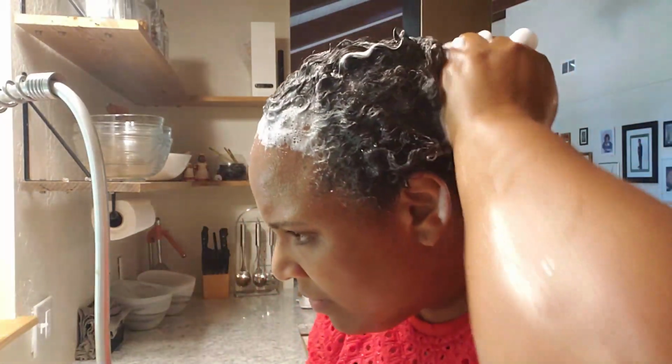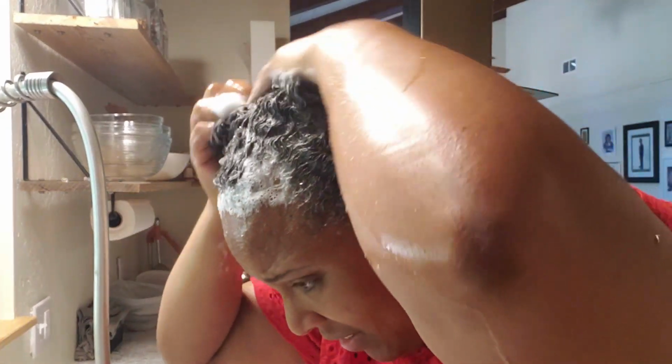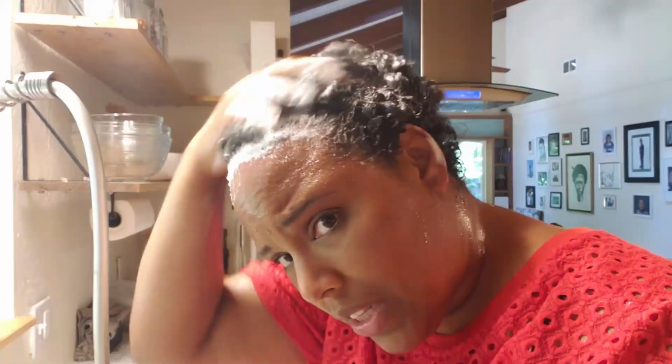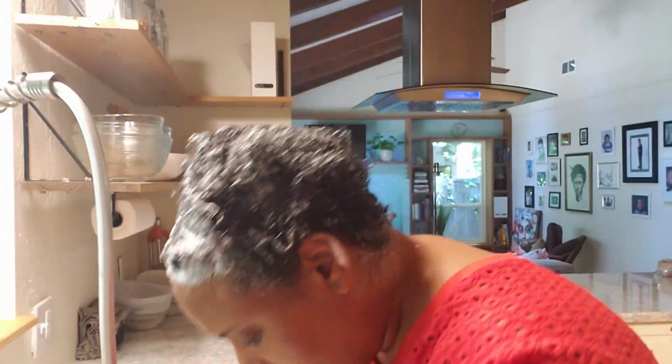The smell of it is not a strong scent, but it kind of reminds me of a men's cologne, to be honest. I don't know which one, but that's kind of what the smell is like. All right, I'm going to rinse out this shampoo and move on to the conditioner.